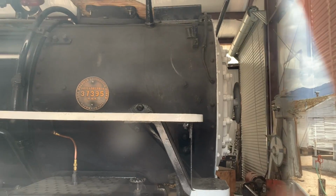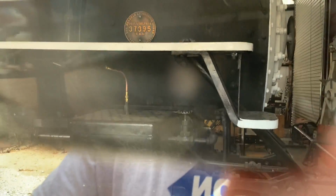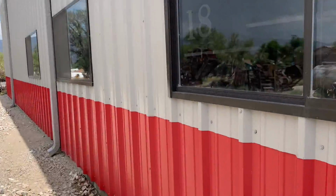So I will show you that real quick, and that will be it for the video, so see you in a second. There's locomotive 18. Hard to see much of it because it's inside. Number 18. Yeah, it's quite hard to see the engine, I'll say. But anyhow, that'll be it for this video.